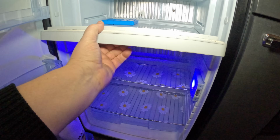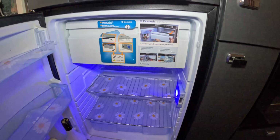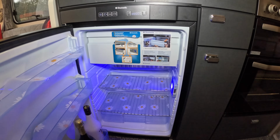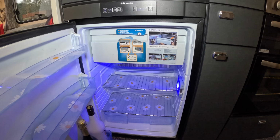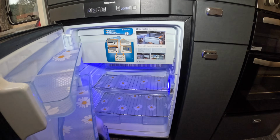And we normally put a bag of ice in the ice box, but we made the mistake of leaving a bag of ice in, rather I did. It melted and of course all turned to water, and that's when the old carpet had to come out because it stunk. So fridge is on, that's ready to go.